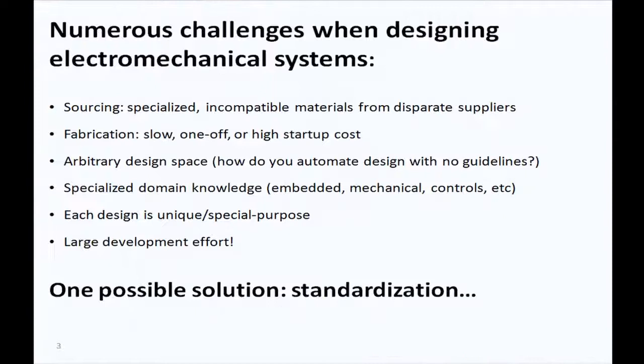So the observation that I'll make is that these are amazing systems, but they also come with a major cost in terms of designing them. There's a huge amount of specialized domain knowledge that you have to leverage in order to design these systems. Sourcing components, fairly mundane things like that, you become actually an expert when you're a roboticist in sourcing components because you need to have just the right thing for just the right application often. That makes fabrication very slow. You're often building these things in very small volumes, maybe one-offs, et cetera.